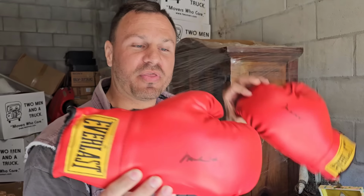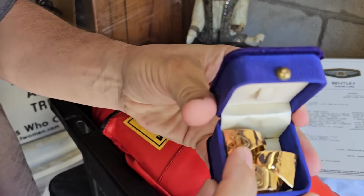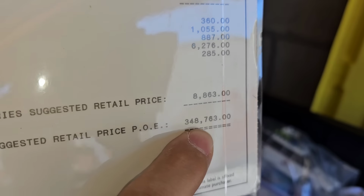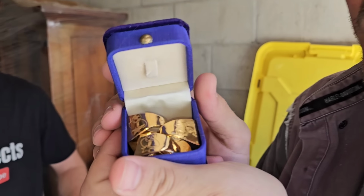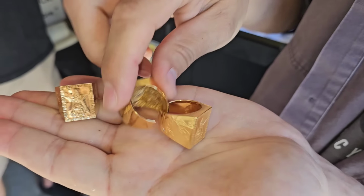In a former LA Lakers multi-millionaire storage unit, complete with Muhammad Ali autographed gloves, complete with championship rings, all gold, complete with the Bentley that he paid $348,763 for. I was watching this unit online and I loved it. And you know why I loved it? See this right here? The whole thing was professionally packed and moved by two men in a truck. And the whole thing has 14 karat basketball rings in it. But I didn't buy it. TDK Collects bought it.